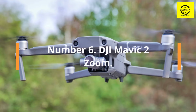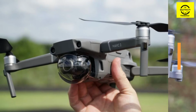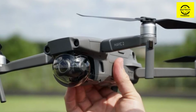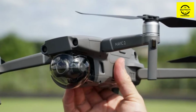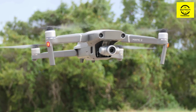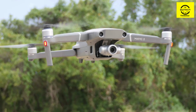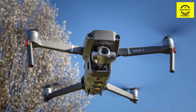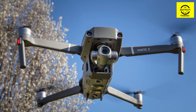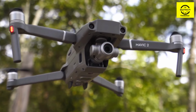Number 6. DJI Mavic 2 Zoom. The Mavic 2 Zoom, like the Mavic 2 Pro, was released in August 2018, which means it has been mostly replaced by the newer Air 2S and Mavic 3 models, see above. Despite the fact that the latter has a 162mm telephoto lens, the Zoom still has a 24 to 48mm optical zoom lens, which is a first in the industry.